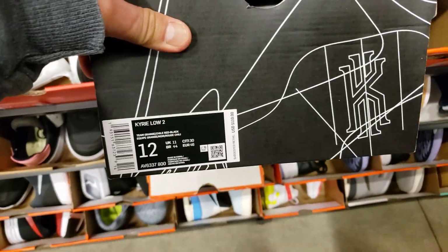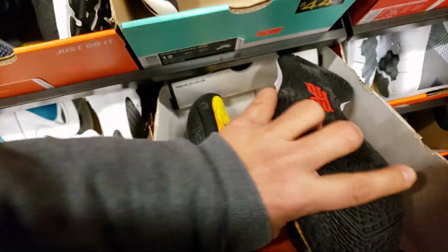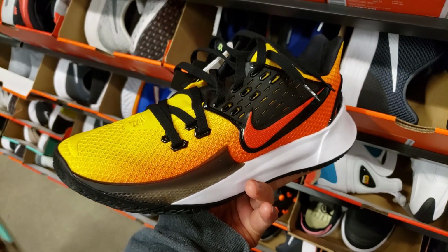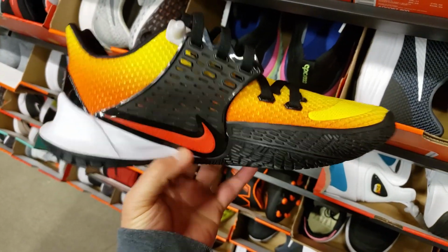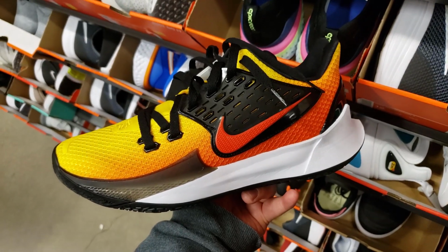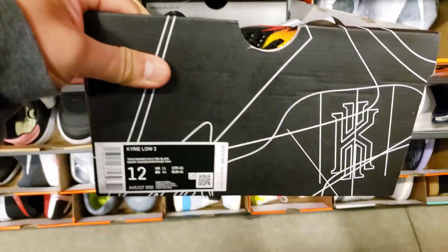Look at this. These just came out last month. Kyrie 2 Low Sunsets. Wow, that's crazy. These have been out for 2 months, if that. It came out maybe a month ago, maybe, yeah. The Kyrie 2 Low Sunset colorway. Dang, that's what's up. 30% off. $110.